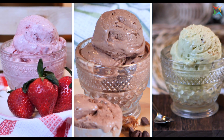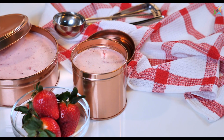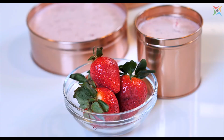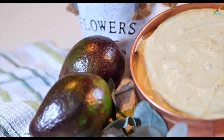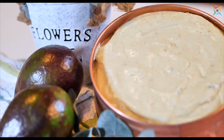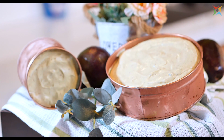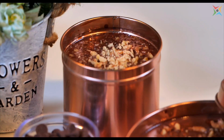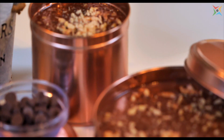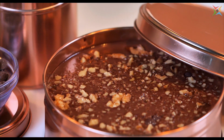In this class, you will find 3 flavors. So we have the strawberry, which is sweet and citrusy at the same time. It has the freshness of fresh strawberries. And then, of course, we have the famous avocado ice cream. As we all know, avocado is good in fats, so you need that when you're in a ketogenic lifestyle. And last is the chocolate, because for those who have a sweet tooth, it is very decadent and really chocolatey.